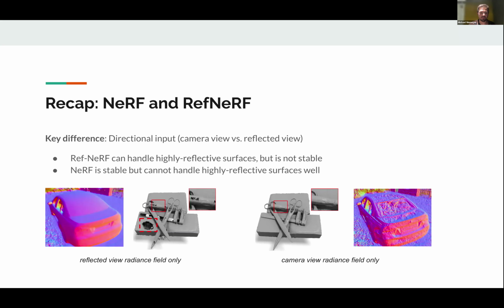And NeRF, on the other hand, is stable, so you can plug it in, but it doesn't really reconstruct the reflection so well. Here is an ablation study from our method that I pulled a little bit earlier into this slide, because I think it's helpful to understand this. On the right side, you can see the reconstruction method that uses the NeRF parameterization.